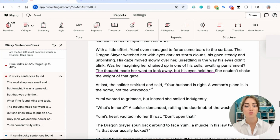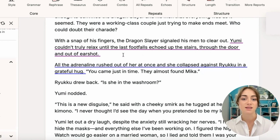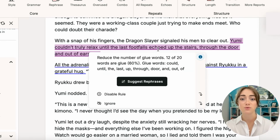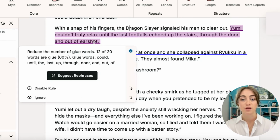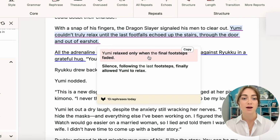And let's look at one more sticky sentence and how we can improve it. Yumi couldn't relax until the last footfalls echoed up the stairs, through the door, and out of earshot. Here we can see there's 60% glue words. Let's see what ProWritingAid suggests. Yumi relaxed only when the final footsteps faded, or silence following the last footsteps finally allowed Yumi to relax. So I like the first one a lot better, but I would again add to it with my own style.